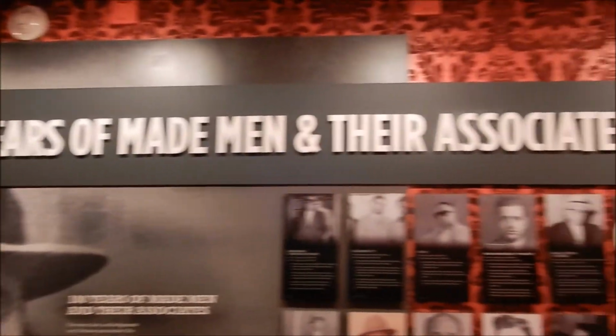There you go, 100 years of made men and their associates. And just rows and rows of mobsters throughout the years. It's pretty cool. It just keeps going and going and going.